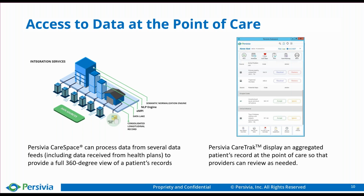And you can see here the user interface of what you will see at the point of care when taking care of a patient.